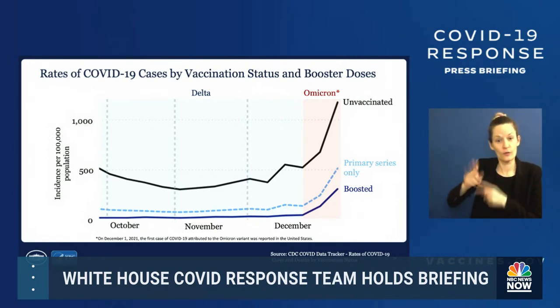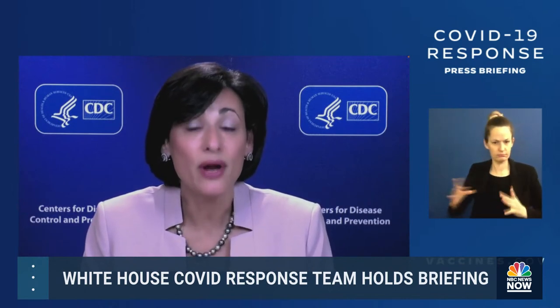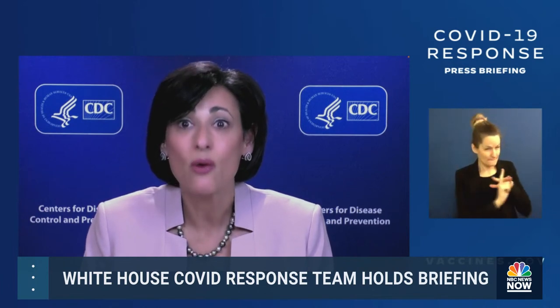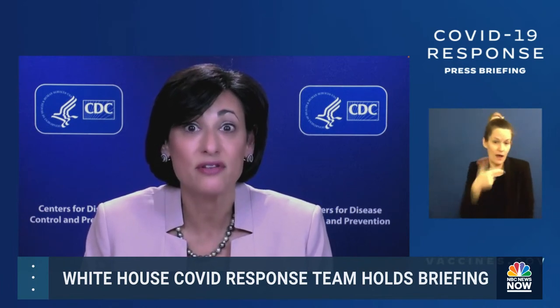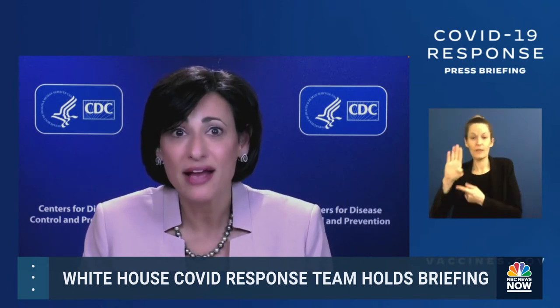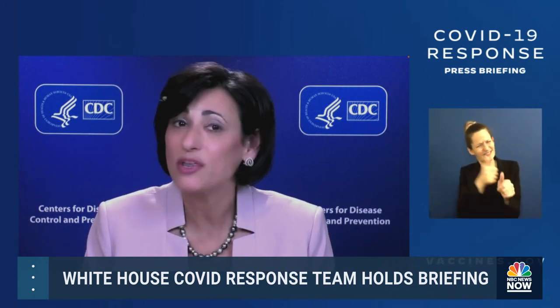the graph. During December, when Omicron was first emerging, unvaccinated adults had a 5 times higher risk of infection when compared to adults who had received a booster dose. The data here show the protection provided by vaccines and the importance of being up to date on your COVID-19 vaccination, which for tens of millions of Americans means getting your booster dose.